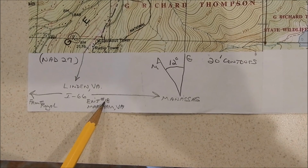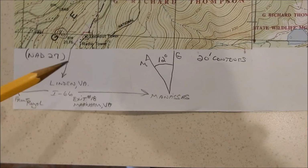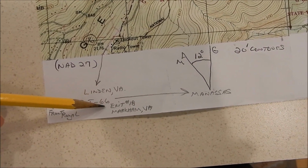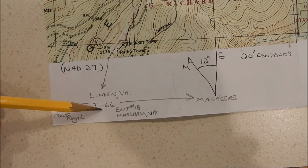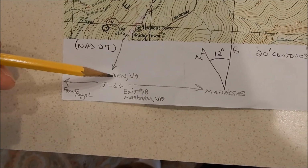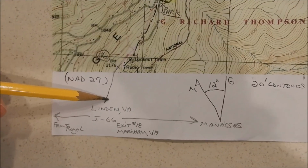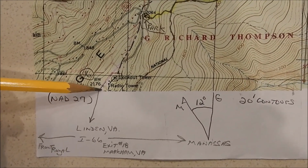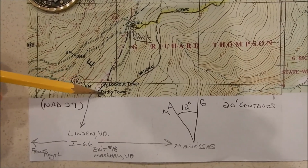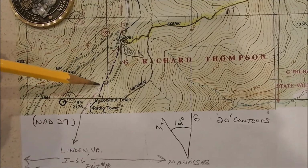You get off at Interstate 66 at exit 18, which is Markham, Virginia, and then you make a right-hand turn off the interstate. You come down this way, and then you make another right-hand turn onto Freezland Rd, which is Route 638, and it's about a maybe 4 or 5 mile trip up the side of the mountain. When you get up to a certain height, you'll see a whole bunch of microwave towers right in through here. There's no lookout tower anymore, I don't think, but there's a lot of microwave towers.